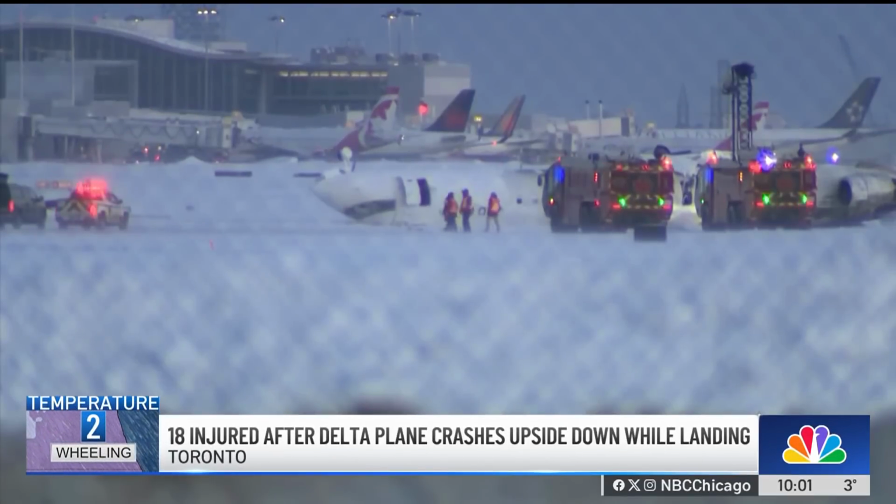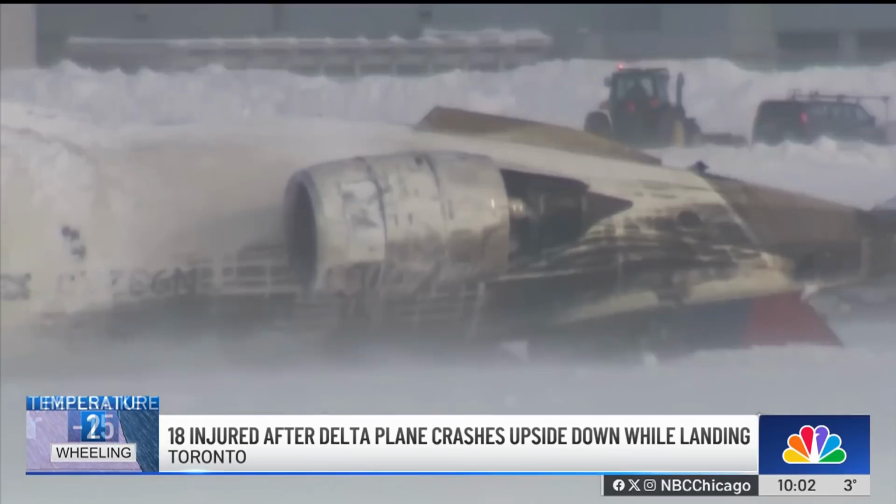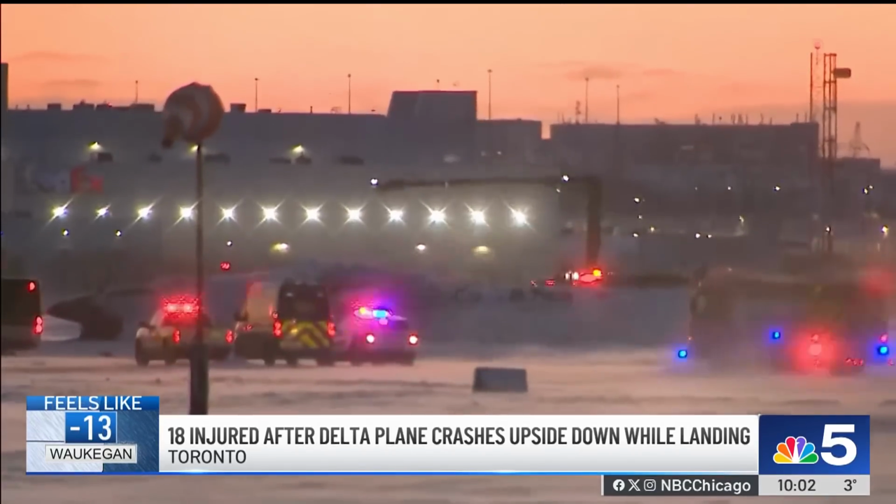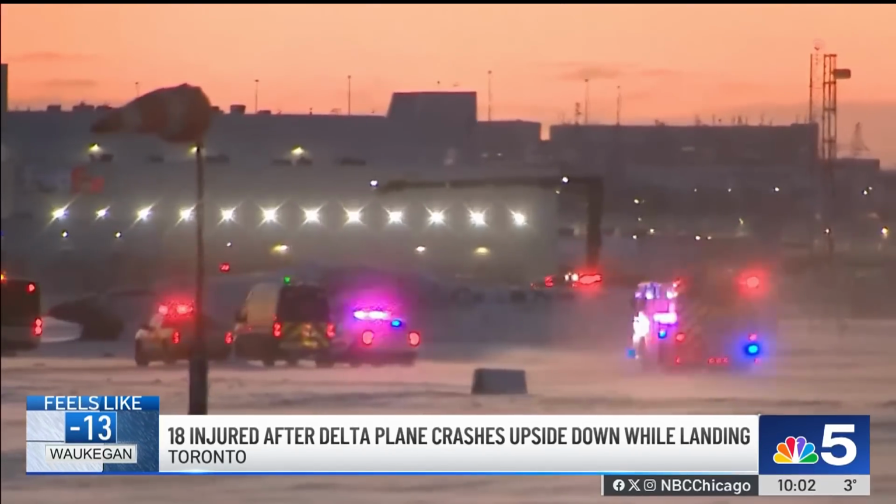It's a regional jet CRJ 900 used for short-haul flights. The next thing I saw is basically a plane, the CRJ plane, that basically flipped on the runway. The airport closing multiple runways for ongoing Canadian and American NTSB investigations.